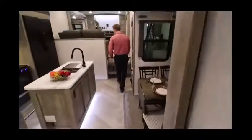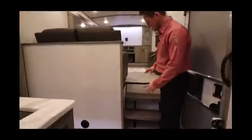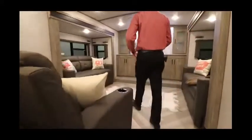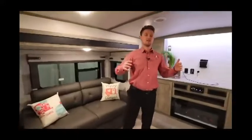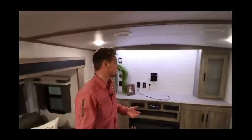So one of the little touches that I love is even when you look at these steps here, instead of just doing a traditional step, they actually give you a nice free ledge there. It looks really cool. It's again just another added little detail that you're going to find out of Heritage Glen. And then once you get in the front of the fifth wheel here, there's actually quite a bit of height. So I'm 6 feet tall and I can easily stand in here. If you're about 6'3" or 6'4", you might be getting close, but still there's going to be that head space.